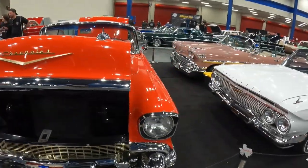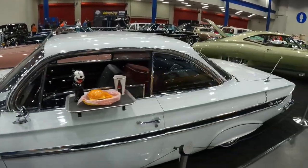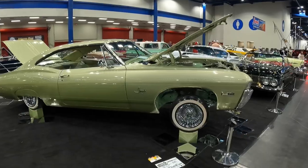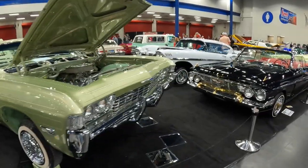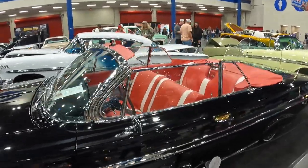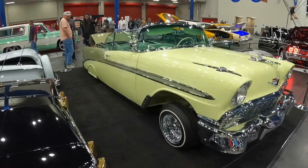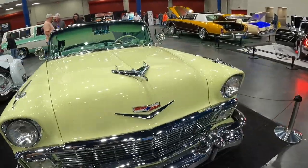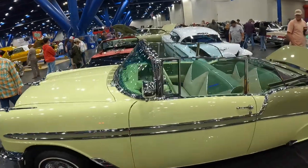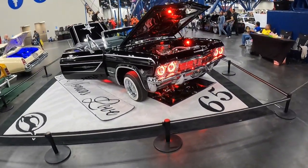I've seen Lowrider Bel Airs and obviously Impalas. I don't know if I've seen a '57 convertible one. Yeah, no, I've seen a '57 convertible. Benchmark. Whether or not you like the Lowriders, usually these are the ones that have the best quality work in them. I can respect the work that goes into these. I like this green on green, that is really nice. It looks like guacamole sauce. It's making me hungry. I just like seeing the colors that are different from what you normally see.